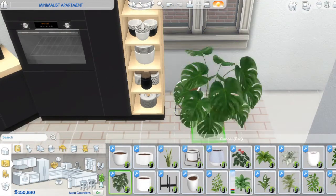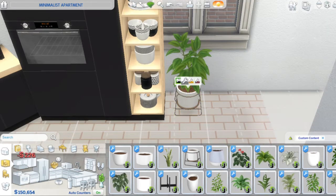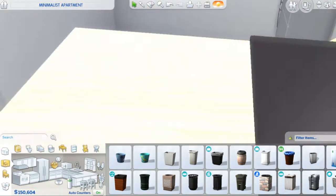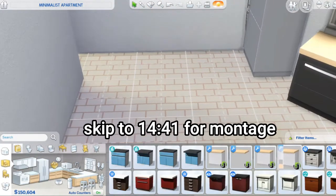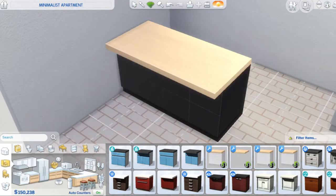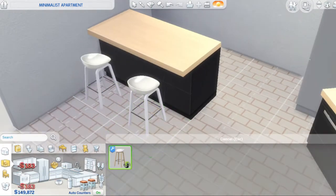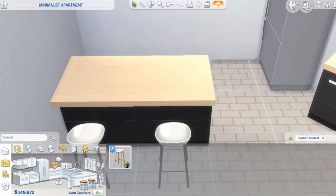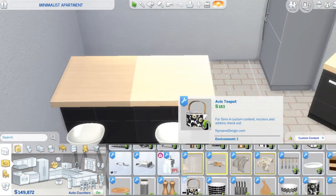There is a short montage clip of the entire apartment at the end of the build. I will flash the time right here on the screen now. If you want to look at the summary first before watching the entire process of the build, then it's fine to skip ahead. But I hope you will still watch the entire process of the build.